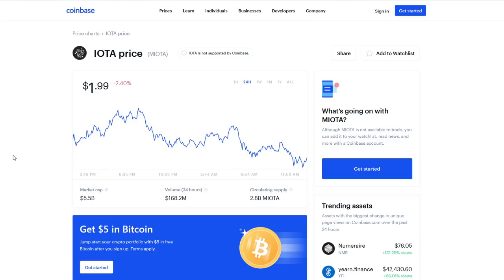Today we're going to be taking a quick look at IOTA or MIOTA, whatever you guys would like to call it, because it is one of those coins that does have a lot of potential as well. Obviously, pretty much every cryptocurrency in the top 10 or top 20 does have potential in some way. So today we're going to be describing MIOTA or IOTA's top potential possibility.